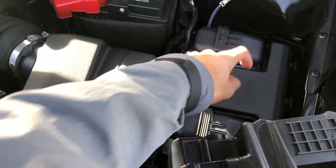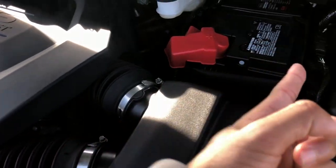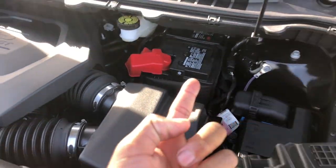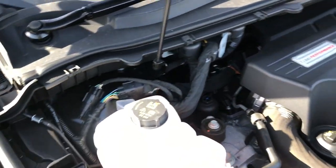This right here is kind of going to be for your auto start stop, and then there's your battery right there. Now, I'm not going to do it on this vehicle because this is not mine. I'm going to do it on my Fusion and make a video on how to actually disable the auto start stop.